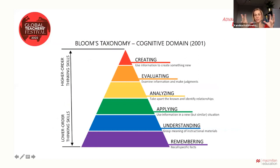So if you look at it in a cognitive domain, right? Mind you that those 6 skills, or the 6 goals, are in fact divided into 2 different areas. The first area, that is remembering, understanding, and applying, are called lower order thinking skills. Lower order meaning less engaging, less intellectually demanding. This is how we could translate it. And then the next part of creating, evaluating, and analyzing will be the so-called higher order thinking skills, constituting a real challenge and making students process the linguistic material, whatever they are learning, in detail, okay?